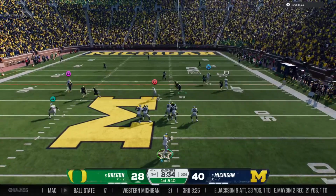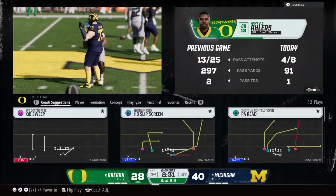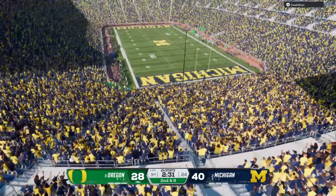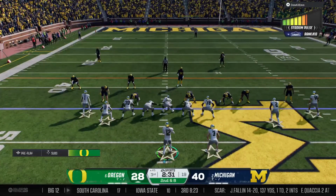Wants to throw it. Receiver makes the grab. Love the timing here between the quarterback and his receiver. Pick up some positive yards, and I continue to be impressed with just the chemistry between these two. Short completion there. Second down coming up.